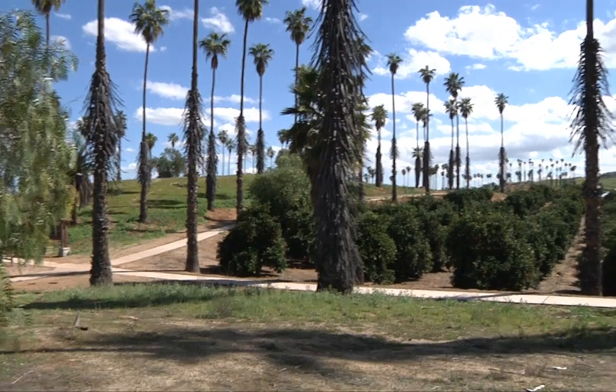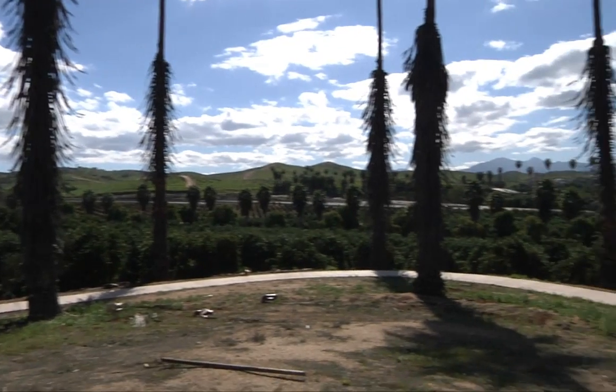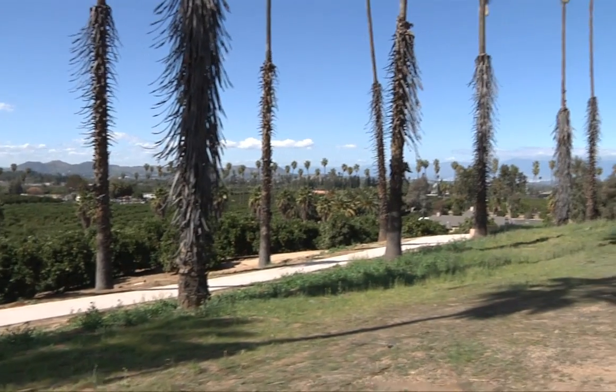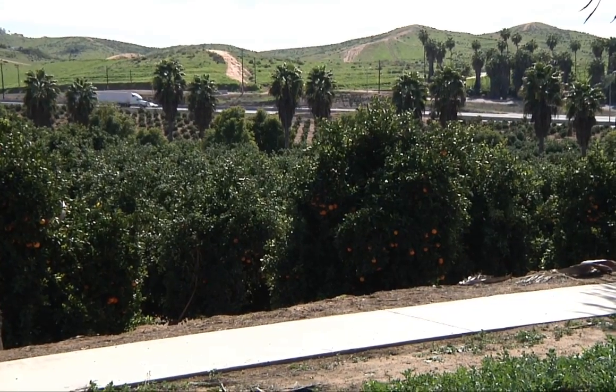Kelly, we are standing on this hill with just orange groves all around us. This is beautiful. Yes, it is. How many acres is the park? The park is 377 acres, and about 180 of that is planted citrus. Wow. And so then what's on these other acres that you don't have citrus going? Well, we have a picnic area, our parking lots, our event center, our museum, gift shop.